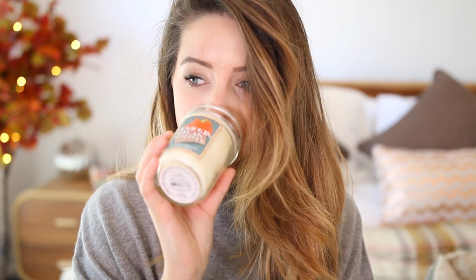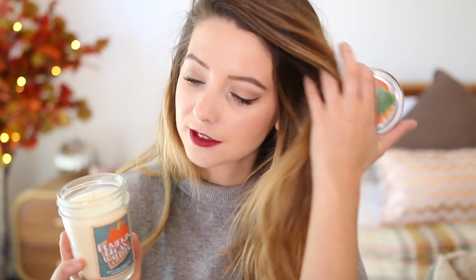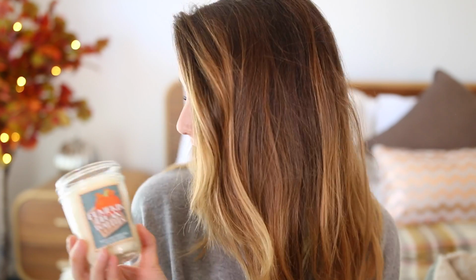I really like it. Next one is Pumpkin Pecan Waffles. Oh, I sniffed that way too hard. This one is really strong and also very pecan-y. So if you're not a massive fan of the smell of pecans, then you won't like this. This does smell a little bit like you could eat it. This is definitely a lot more of a foodie scent rather than a spicy, all-round festive scent. This would be a really good one for the kitchen.